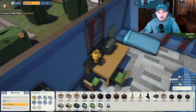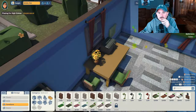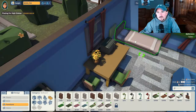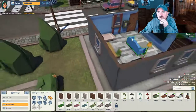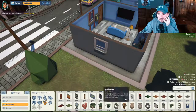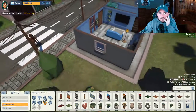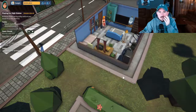Okay. How about the bed? We need to upgrade that bed maybe? No, that's actually, well, we can. We'll upgrade it to this one. That one's a little more stylish. All right, so let's put a plant or something on the wall over there. Yeah, like one of these bad boys. All right, so let's leave. Now let's begin open house.